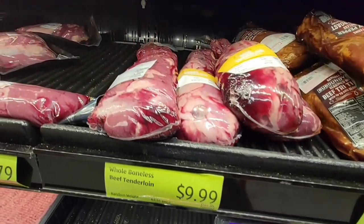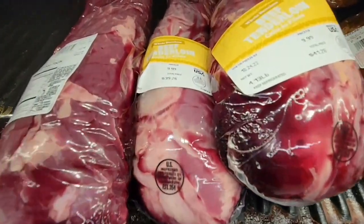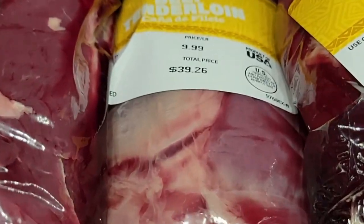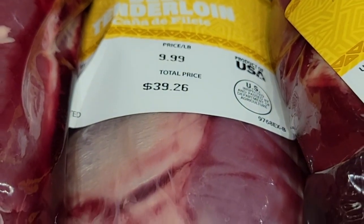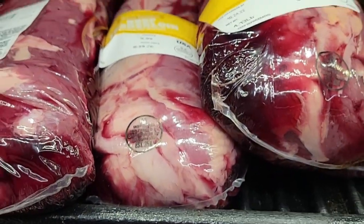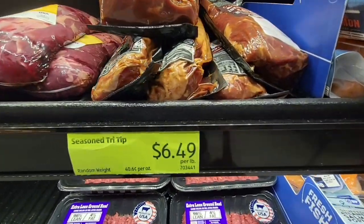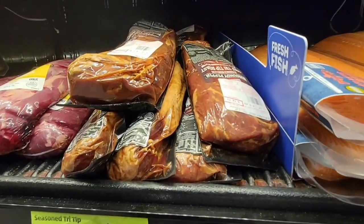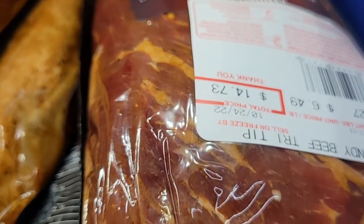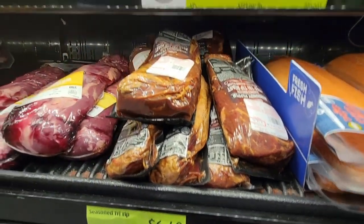And then for $9.99, a lot of nines here, the beef tenderloin. Whoa, let's check it out. Those prices. $39.26. That is a big tenderloin. I'm not going to pick it up, because one time I did, it was like leaking. I was like, ugh. The seasoned tri-tip, $6.49. Now that is $14.73. Okay. I'm going to have to try these soon.